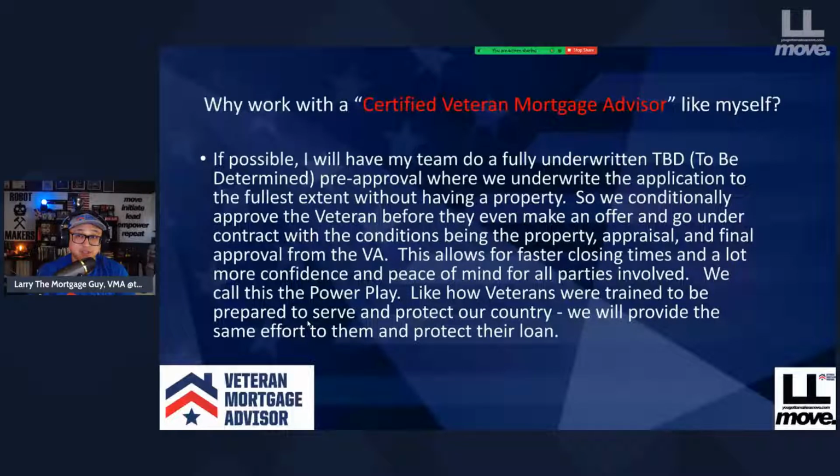That way, you can actually go out and shop with confidence, right? Basically, you're conditionally approved, and before you make an offer and go under contract, the conditions will only be the property appraisal and final approval from the VA. Again, this allows for faster closing times and a lot more confidence and peace of mind for all parties involved.